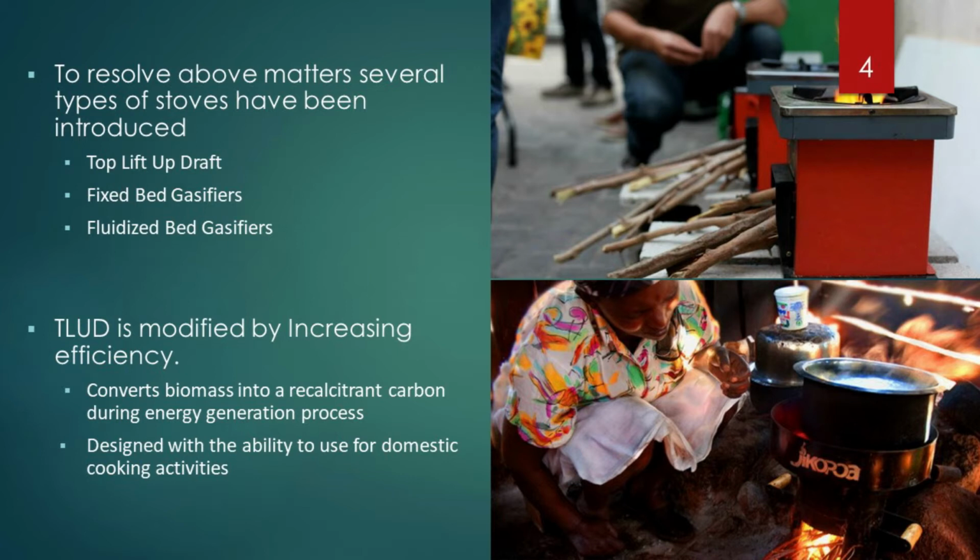The proposed design is a small-scale, eco-friendly stove that can generate energy from corn cobs and also other agricultural waste, which has the ability to convert biomass into a recalcitrant carbon during the energy generation process, which is also known as biochar. Biochar is a carbon-rich fertilizer which can be used for several agricultural purposes. Here, the corn cobs are mainly considered due to the structure of the corn cob that makes the pyrolysis process that takes place inside the stove efficient and effective.